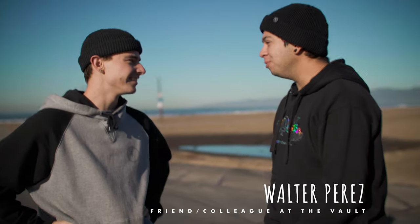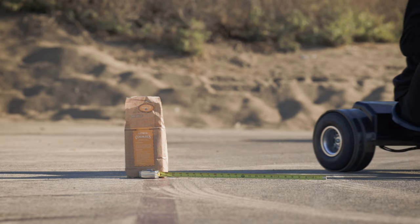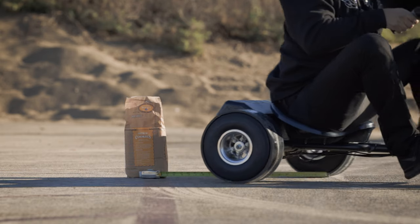You excited? Extremely. So this friendly competition is gonna consist of Walter and I drifting the rear wheels as close as we can to the bag of flour. And whoever gets closest to the flour without hitting it wins. If you're the furthest away from the flour or you hit the flour, you get a face full of flour. Just like that, but with flour. So, if you hit it, you're out. If you get the furthest away, you're out. If you get the closest, you win. And like I said, we're gonna be taking handfuls of flour and hitting the person who lost that round, and we're gonna be doing 5 rounds.